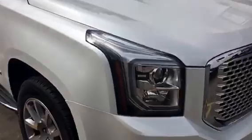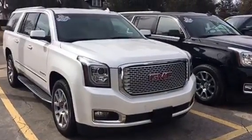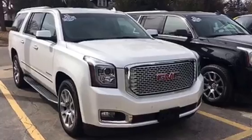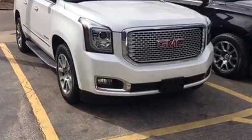So this is it, 2017 GMC Yukon XL Denali. There's 3 accessories that it's missing: power sunroof, rear entertainment DVD, and the power running boards. This has the fixed running boards. Power running boards are an option on it.